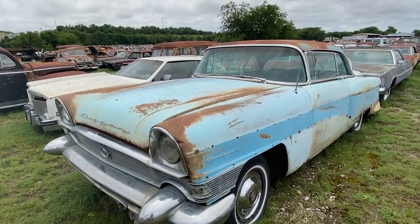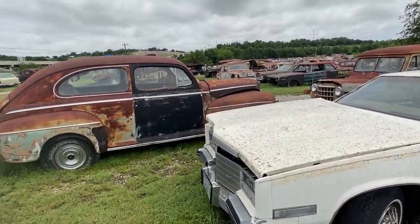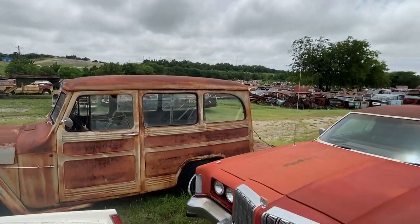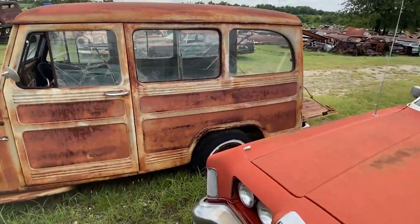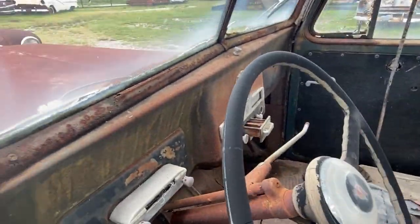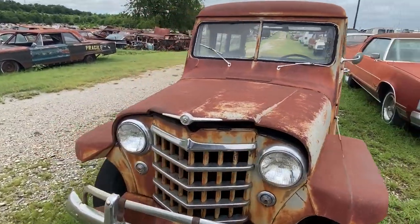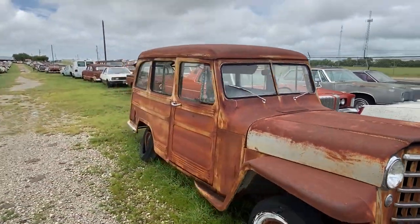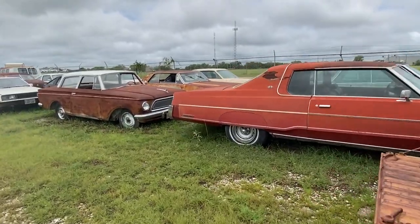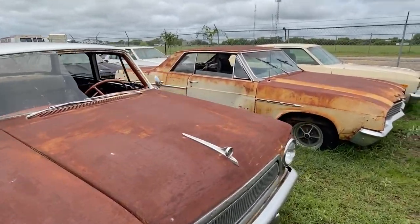Got your super two-door. Another Jeep two-door. Couple of caddies. This one right here looks pretty decent. Got a motor in it. Gives you a little Rambler. Got a Buick Skylark.